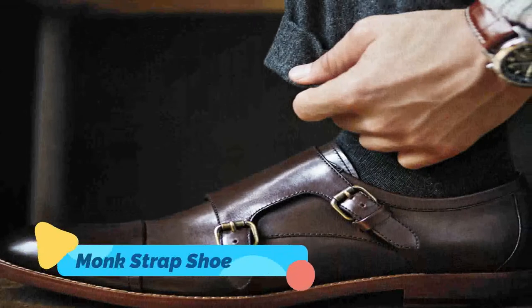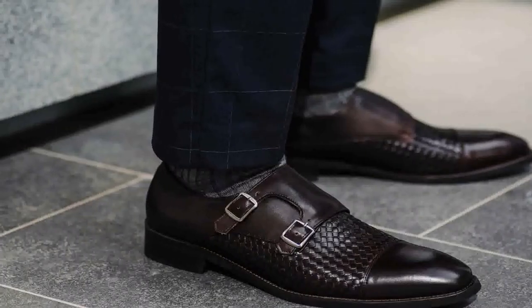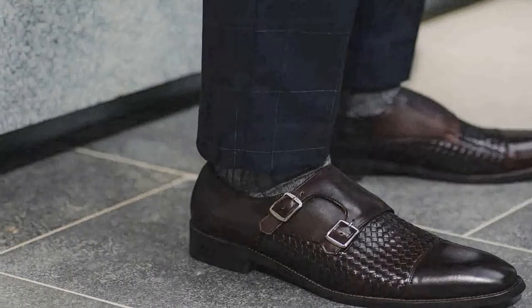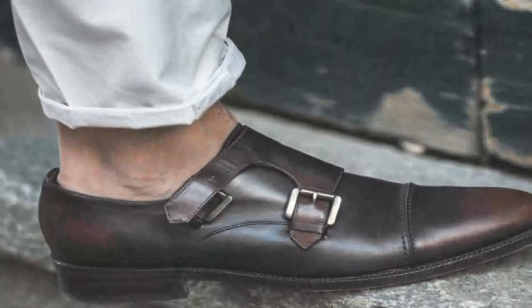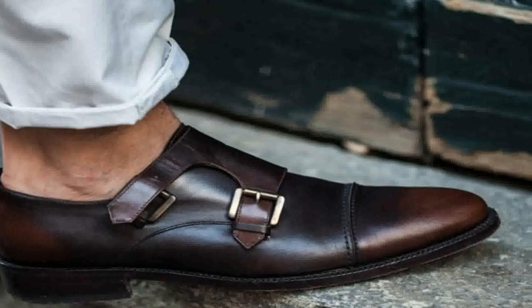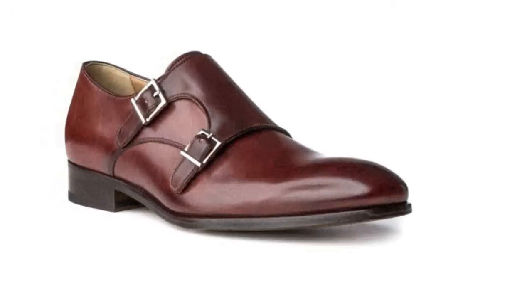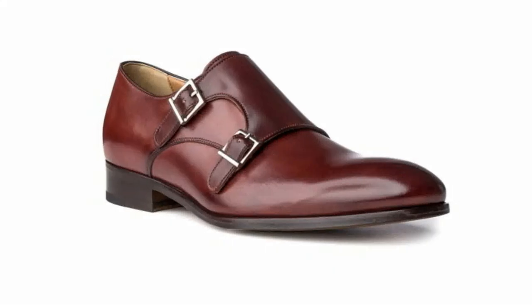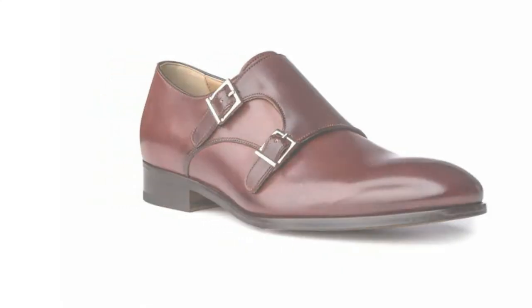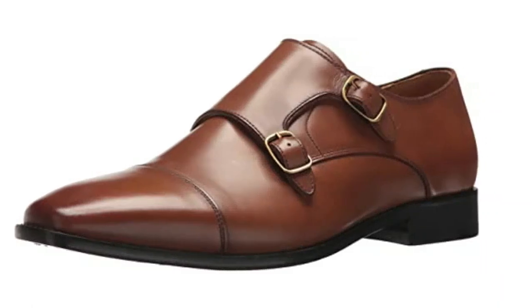Number 4. Monk Strap. The Monk Strap shoe is a stylish and unique dress shoe. Featuring a strap across the top and a buckle or two, the sleek design can be worn with a number of formal looks for everything from a business meeting to a night out. The popular and fashionable shoe is also a great choice for gents seeking a polished style with more interest than the standard Oxford or Derby. Just be sure to choose a leather style with a bit of shine to keep the look refined and suitably sharp.